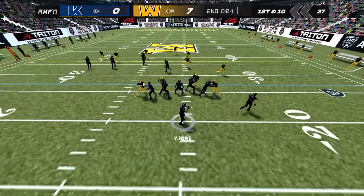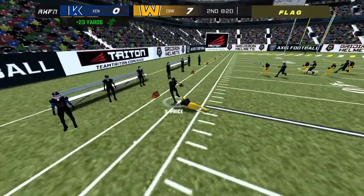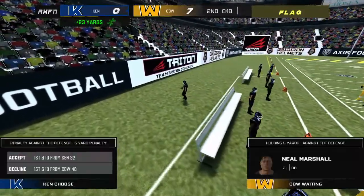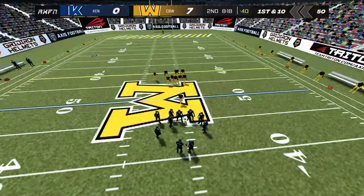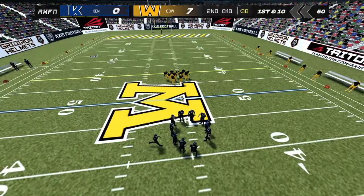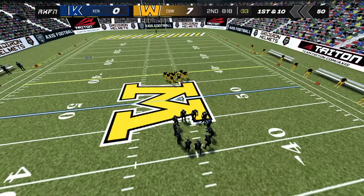He steps back to pass. Penalty marker on the field. Missed tackle. Well, we'll see if that holds up after the penalty. The away team is going to go with the results of the play instead of the penalty. That'll give them a fresh set of downs.